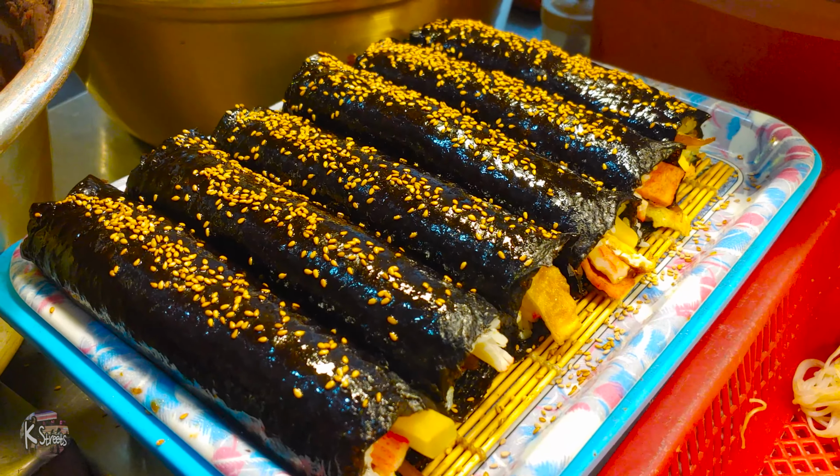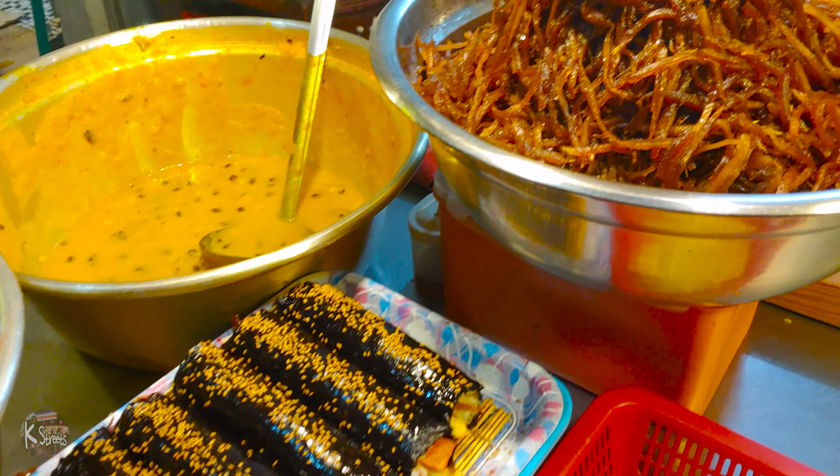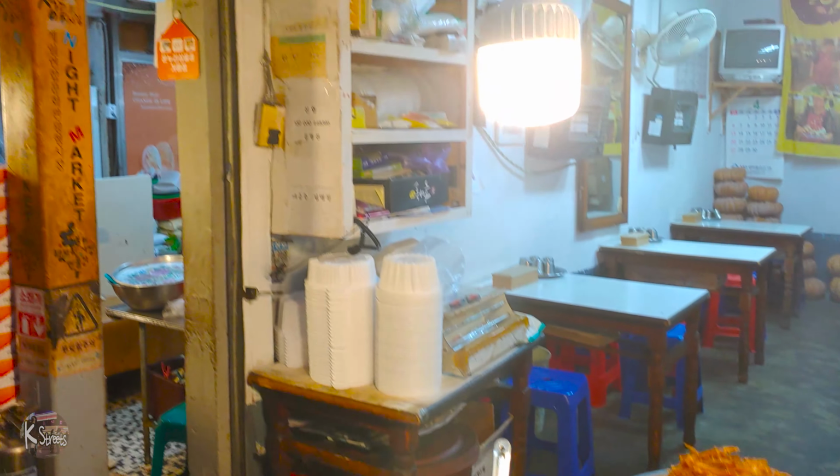Gimbap is a Korean food consisting of steamed rice and various ingredients such as vegetables, egg, and sometimes meat or fish, all rolled in a sheet of dried seaweed and sliced into bite-sized pieces.